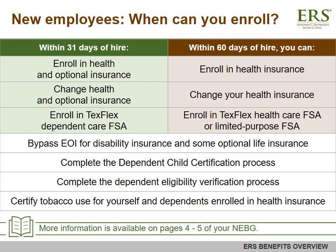Full-time employees are automatically enrolled in Health Select of Texas employee-only coverage. If you're a part-time employee, you need to take steps to enroll in health coverage. The state pays 100% of the monthly health premium for eligible full-time employees and 50% for their dependents. The state pays 50% of the health premium for eligible part-time employees and 25% for their eligible dependents.